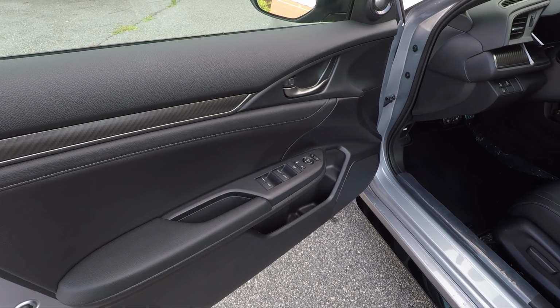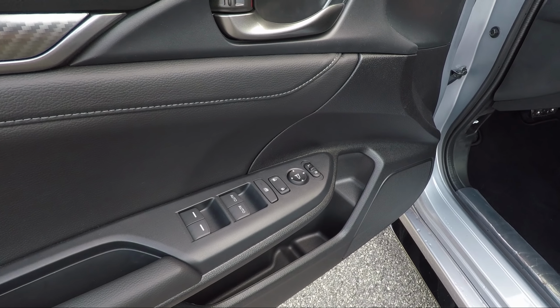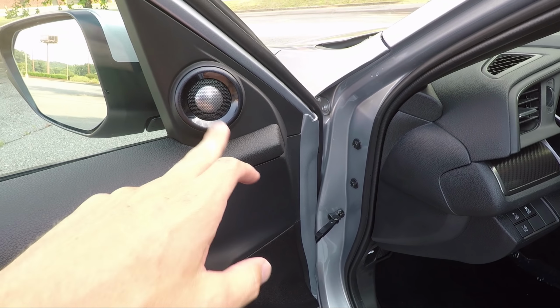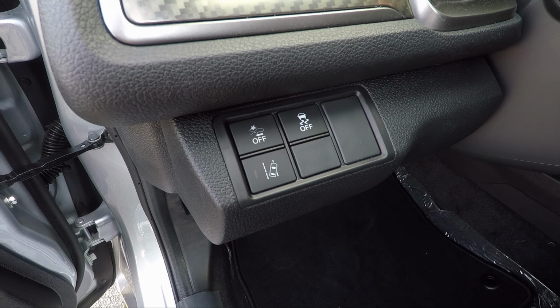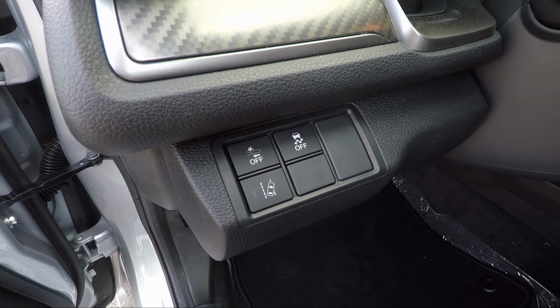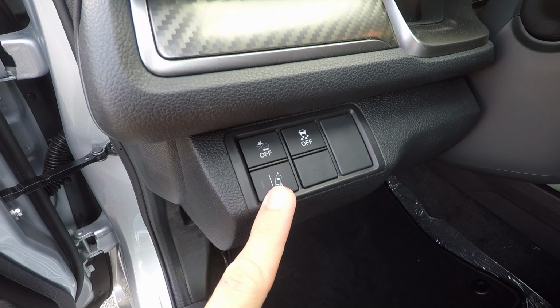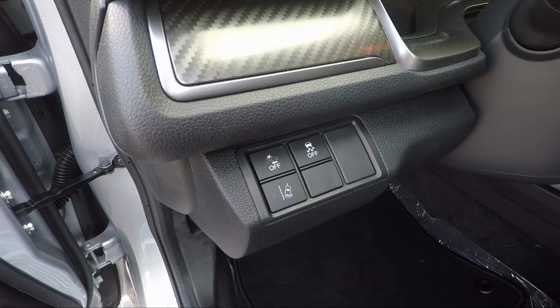Coming up to the driver's side of the vehicle, where all the most exciting stuff is, pretty standard over here, power windows, mirrors, and door locks. Again, you have your speaker right there. And over here, you'll start to notice these on all the newer vehicles that Honda makes. You have your collision mitigation off button, because it's automatically turned on every time the car is turned on. Traction control off, for the same reason, and then you have your road departure mitigation you can turn on and off right there. It'll light up green when it's on.